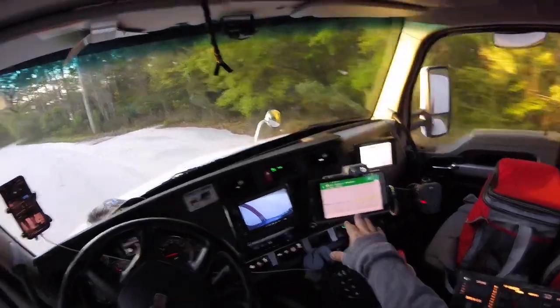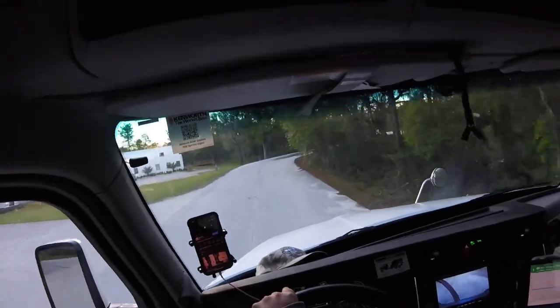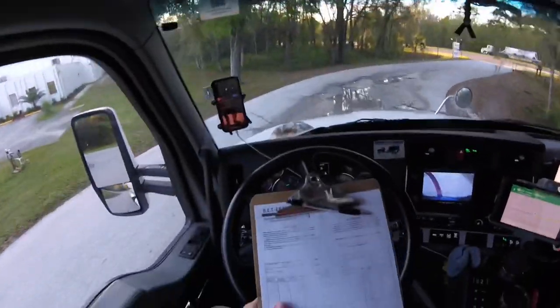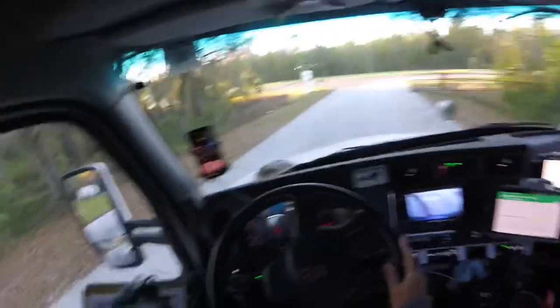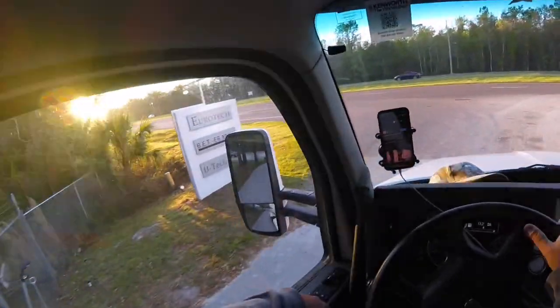Run of the day. What do we got? About 15 miles up to Wikiwachi, Florida. My paperwork says that I'm the last truck that's going to be there, so the pump may or may not be there. We are doing a slab for a foundation for a brand new house. All right.